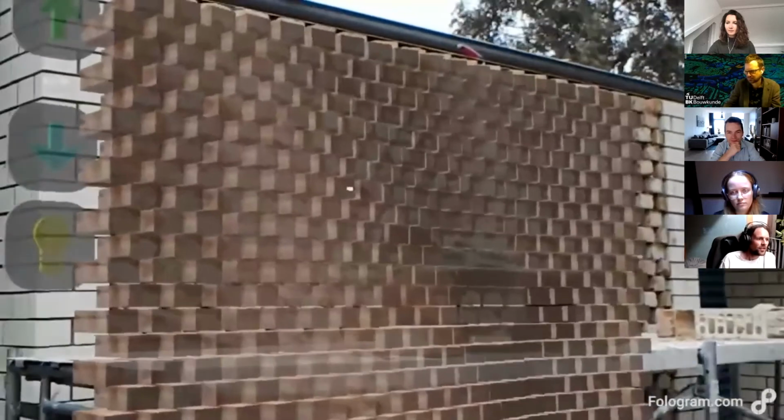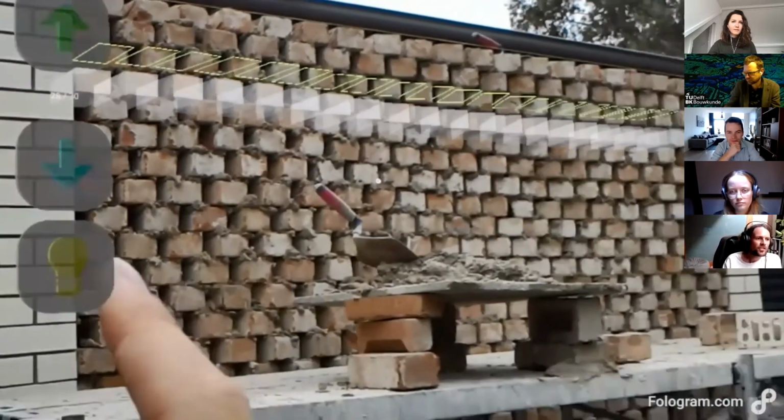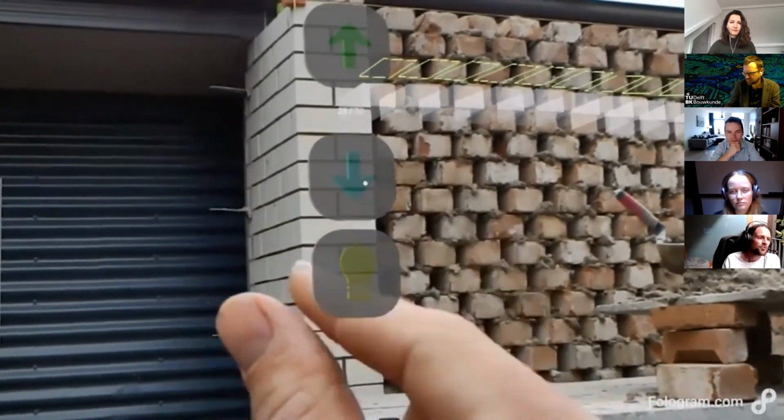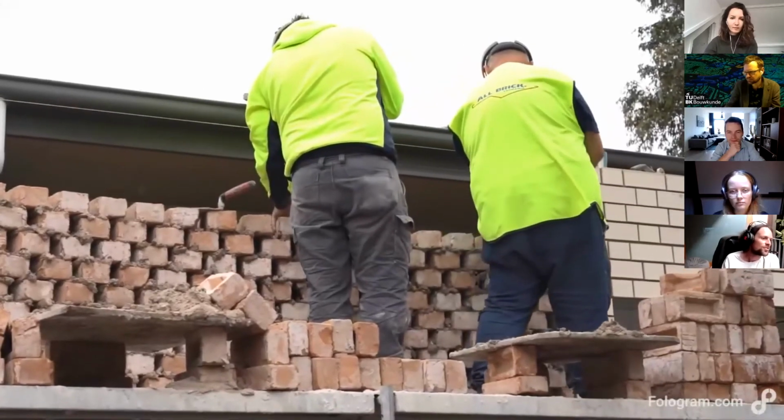So basically how Colin's constructing this wall, which as he mentioned, 2 weeks down to 1 week, is just using this simple interface showing each course of bricks. And he could use that to train apprentices on the job. Anyone could participate in this project, not just the most skilled guys.